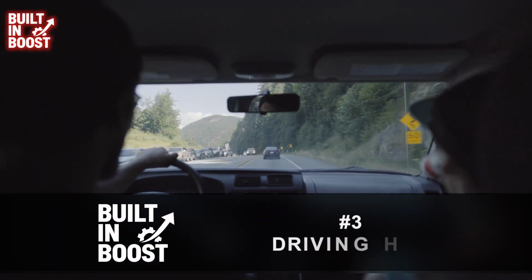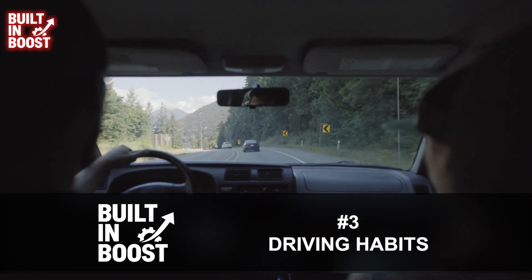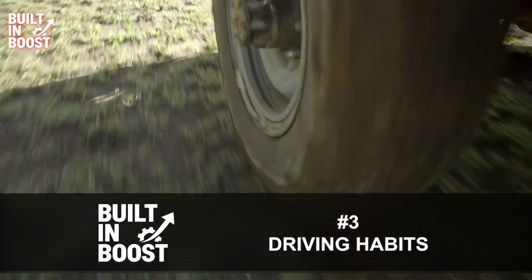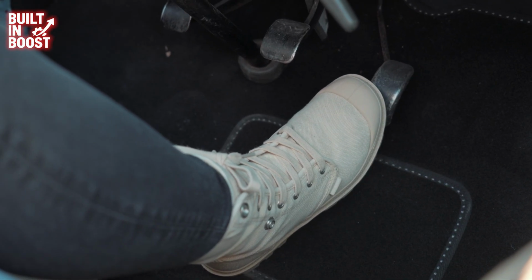Number 3, driving habits. The way you drive literally decides how long your car lives. Some people baby their cars and get 300,000 miles. Others beat the hell out of them and need major repairs at 80,000 miles. Your right foot controls more than just speed.